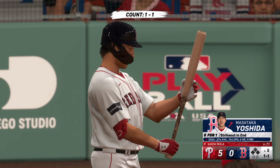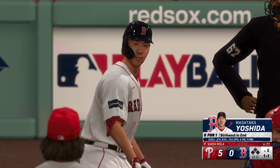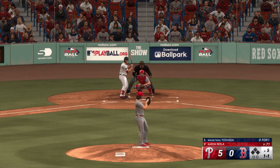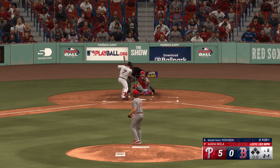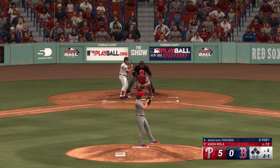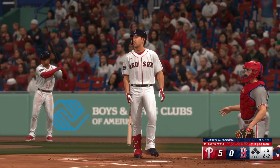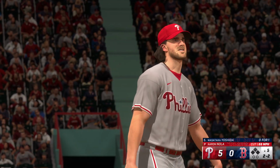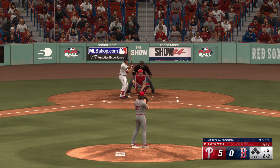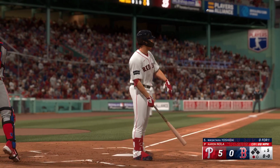Back now at Fenway. We head to the bottom of the fifth. Here now the Red Sox DH, Masataka Yoshida. And the righty deals. Good eye right there. Next offering is in for a strike. If he doesn't get a knock right here, that pitch he just took is going to eat at him for a while. You might not see another pitch like that from a top-level guy like this. Swings and misses. It's a strikeout.